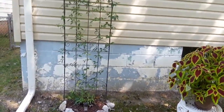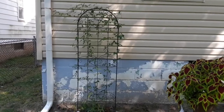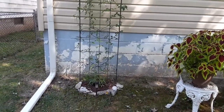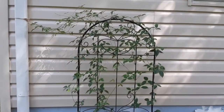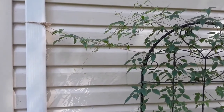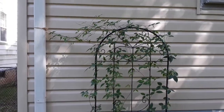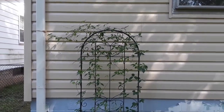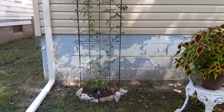And then over here I have my Clematis that I actually planted late. I didn't plant it until June. I didn't think it would flower. So far it hasn't, but that's okay. It grows probably 1 to 2 inches a week, I would say. I tied up the downspout hoping the excess will climb up a little bit. We'll see if it has time.